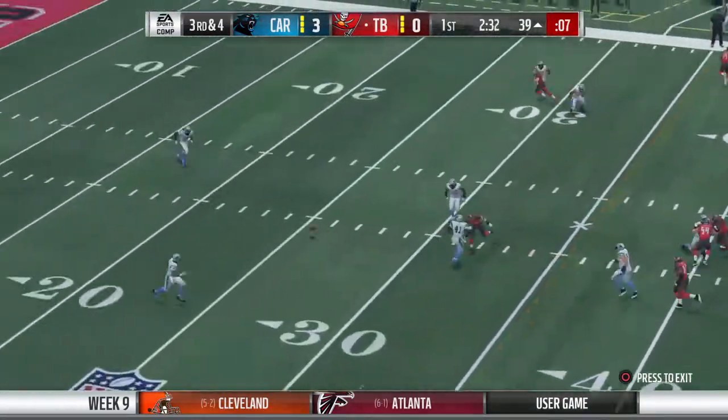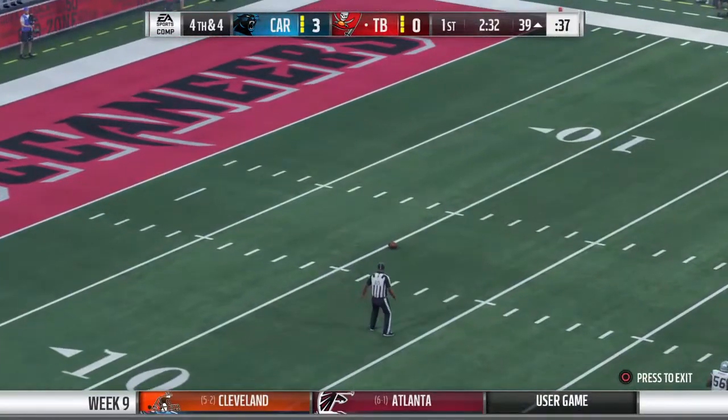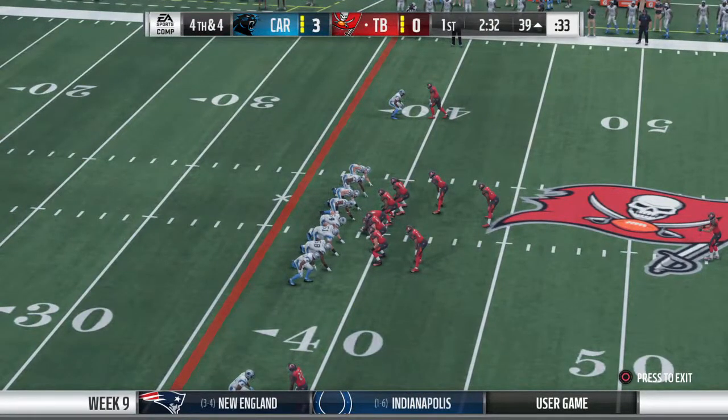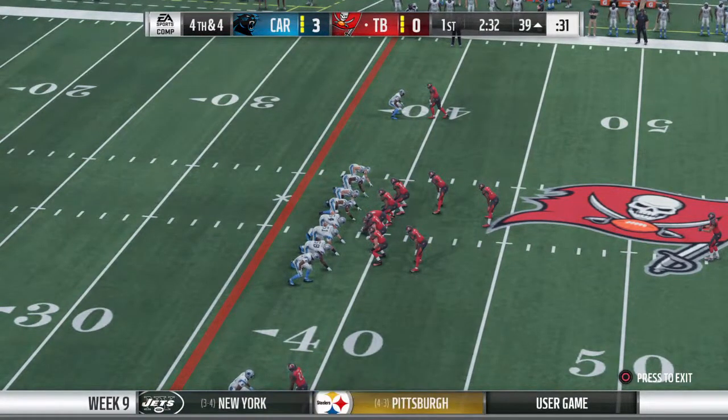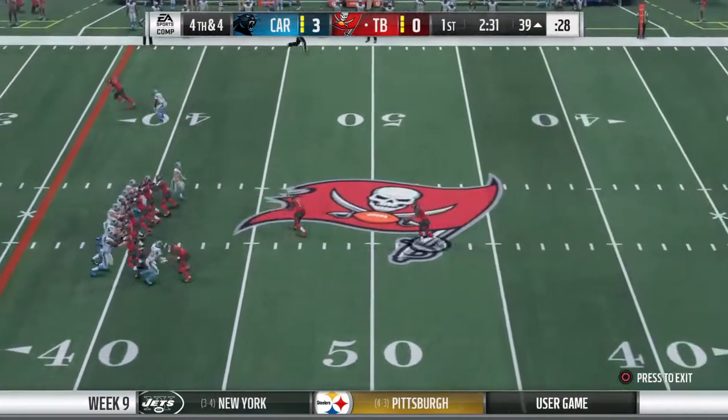Out of the gun now on 3rd down. And that is incomplete. I'm not sure we could spot any tendency here on this 3rd down. They could have run it or passed it. Either one was available. They chose to try and get it through the air, but they were not successful.